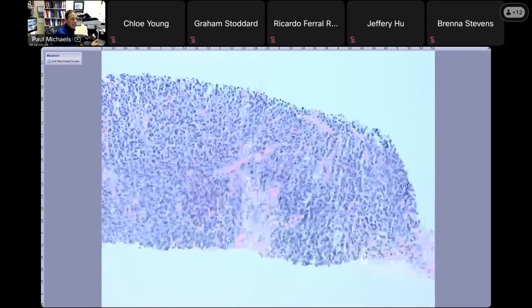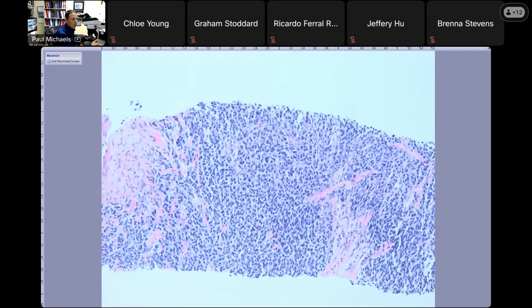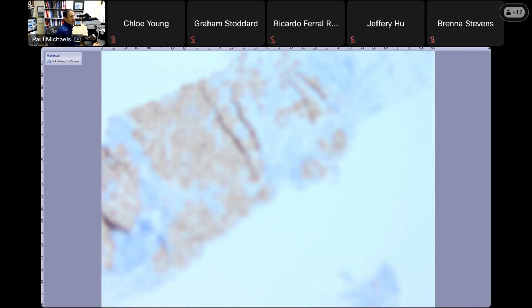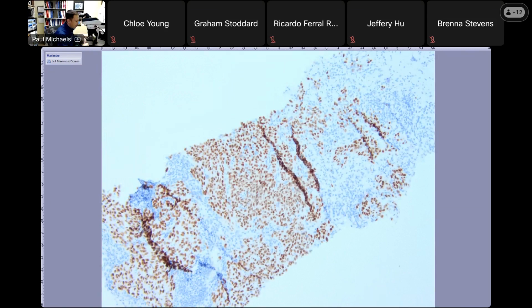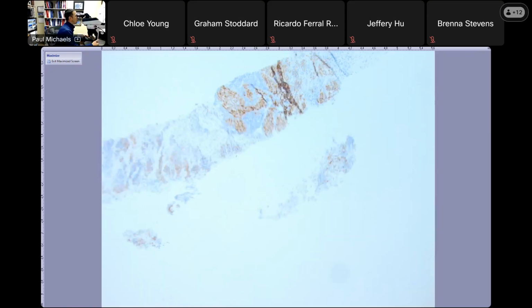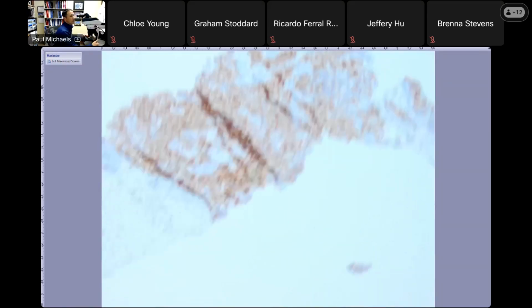And then I looked at this again. I'm like, oh my gosh, I think this is melanoma. So then that's when I went back and did SOX10. SOX10 was strongly positive. MelanA was strongly positive. Here's MelanA. So this is melanoma.